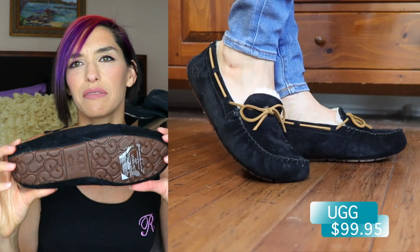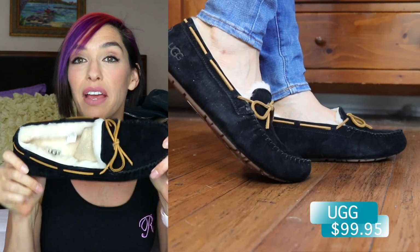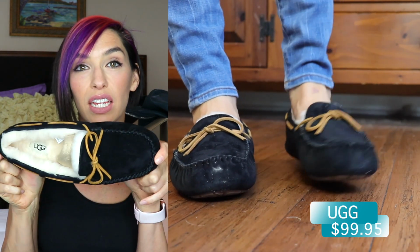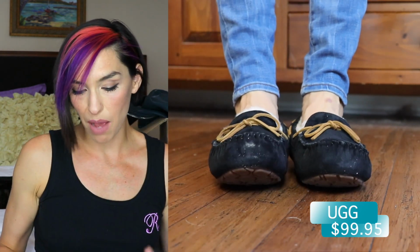Here are the ones that she sent me, and I don't like these at all. These are just not my style, not at all. I mean, yes, you can wear them outside, you can wear them around the house, they're nice and fuzzy and soft and comfy and wintry. They're just not my style at all. So, she did the best with what she had. Anyway, not a super big fan of those.